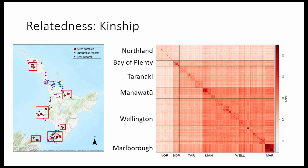I also looked at the relatedness of trees across the North Island, and at the top is Northland, and as we go down, we're looking south. So the diagonal from the top left corner to the bottom right corner is inbreeding. So if it's really red, the trees are really inbred, and everything else is comparing each tree to every other tree that I sampled. So this is everything in Taranaki compared to all the other populations. And as we see higher or more red colors, the trees are more related, and we're seeing increased relatedness as we move southward, suggesting that there may have been an ancestral population up in Northland, and trees migrated southward.